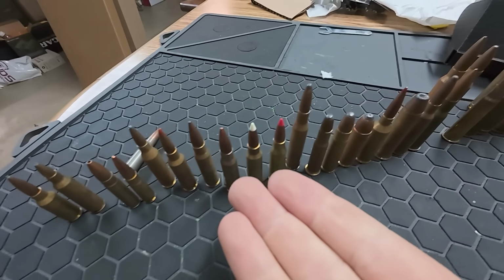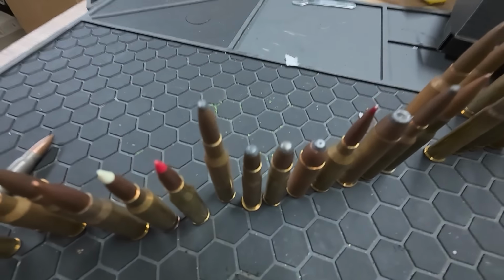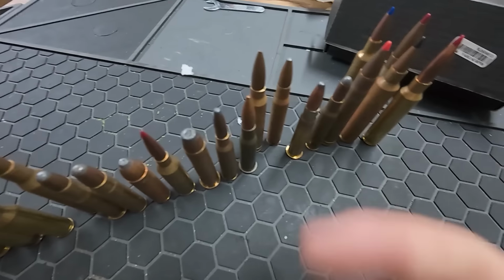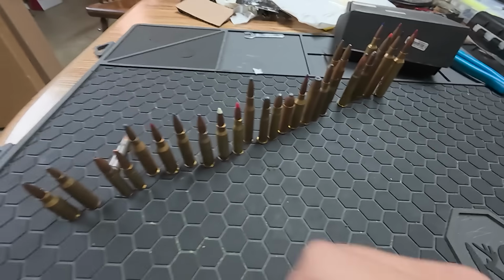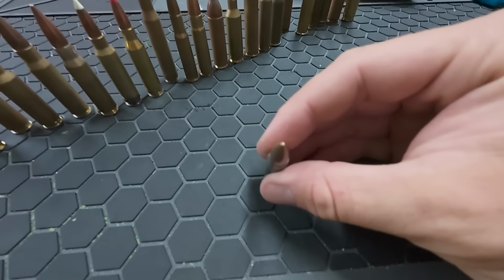You see, in my lineup here, you can see different tips. Some of them have silver on top, some of them don't have nothing, some of them have a little hole, and some of them have plastic tips. Let's start off with this, the AK-47 round.